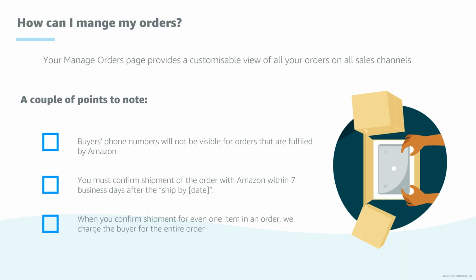You must confirm the shipment of the order within Amazon's 7 business days after the ship by date. Otherwise, Amazon will automatically cancel the order and you will not be paid even if you have shipped your order. Please note again, this just applies to sellers fulfilling orders themselves. When you confirm shipment for even one item in an order, we charge the buyer for the entire order. And if the entire order has not been confirmed, you will see the shipment is late status in Manage Orders, and a warning message on your Seller Central account home page. This will appear even if you have refunded the remaining items in the order. For more information on this, please click Manage Orders in Seller Central or the links below in the chat.